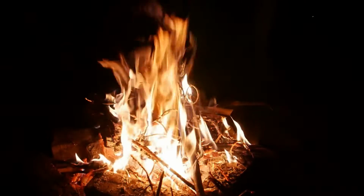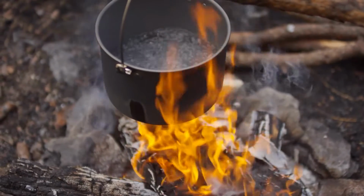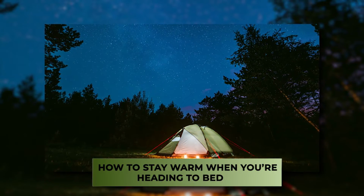And that's it. No need for gasoline or fireballs that light up the night sky like the 4th of July, unless of course that's what you're going for. Next, we'll talk about how to stay warm when you're heading to bed.